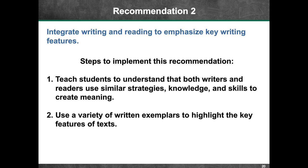So in terms of the second recommendation, there's 2 steps to this. We want to help make sure that students understand that both writers and readers use those similar pools of knowledge in terms of strategies, knowledge, and skills to create meaning. So one way of doing this is we look for opportunities to point that out. So if students are writing on a particular topic in a social studies class, we want to point out that they draw upon their previous knowledge to help them understand what they're reading. When they write about the same knowledge, they're drawing on those same sources to gather ideas. We also want to use a variety of written exemplars to highlight the key features of text.